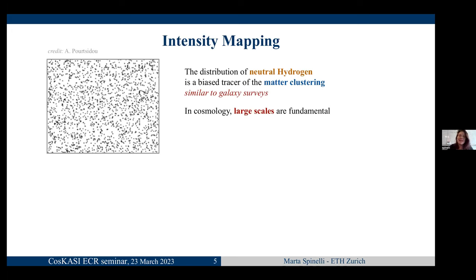The starting point is that if I could resolve the HI in galaxies, I could do a survey very similar to what is done for galaxy surveys, using the positions of HI galaxies to trace the matter clustering. There are two issues. This is very difficult to do in HI because HI is very faint, so it's very difficult to go to high redshift. And from a cosmological point of view, we don't really need all these details on small scales, because especially for large surveys, we are really interested in the large-scale structure of the universe.